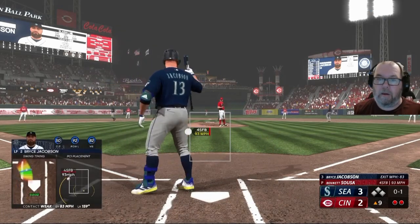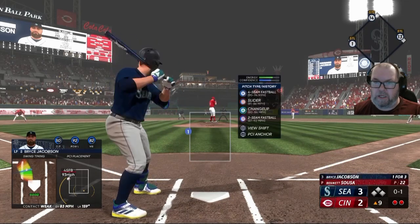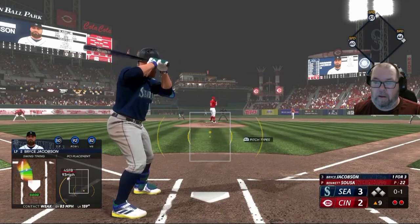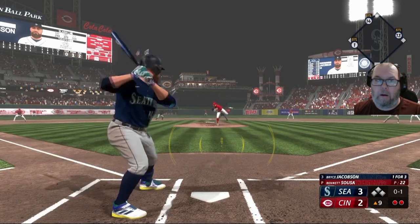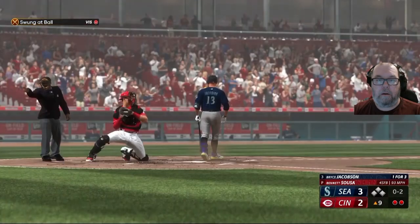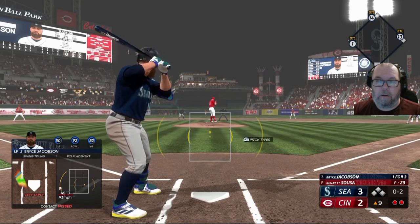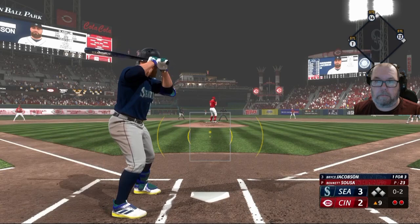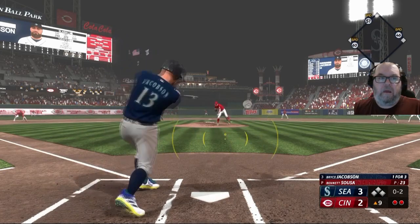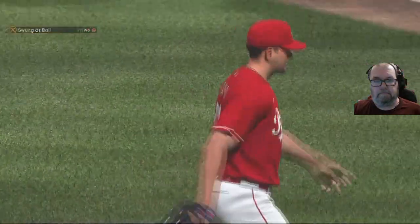Swing and a foul straight back. He's got a four-seam, slider, changeup, and two-seam. Played the Rays in the division series. Swing and a miss. And that is strike two. Talk about tying a guy up. That was ugly. And the 0-2. All right. Swing and a miss. And that is that. And the Mariners do win.